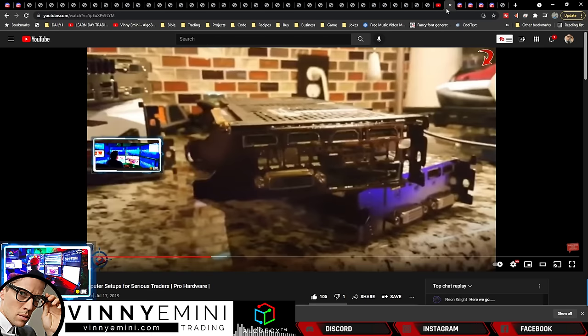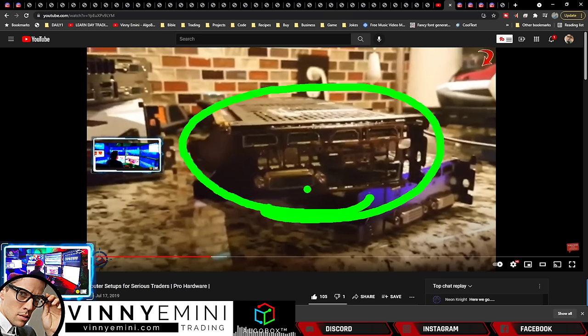So go and check those out on the monitor one. The middle one, part 2, is all about video cards. So here's an example of one where it looks like it's got, hey, Vinny, this looks like it's got 5.